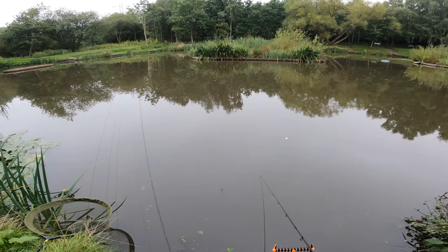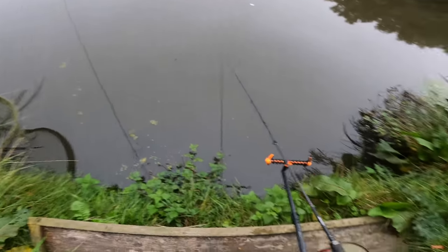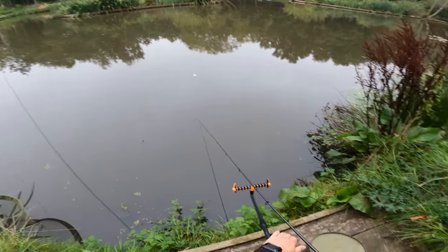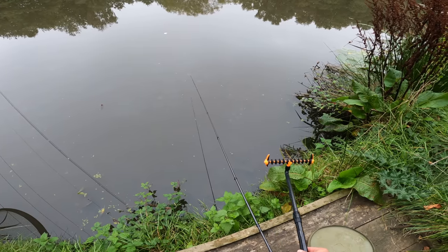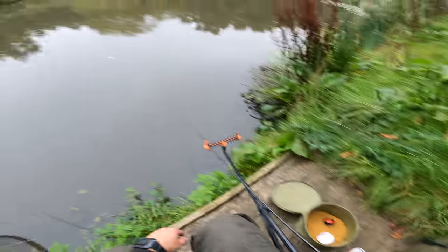So we'll sink our line. And then we're just going to move the feed around a little bit, just so we can get a good indication on the rod tip. You need to make sure that your setup's perfect. There we go, I'm going to see your indications there.